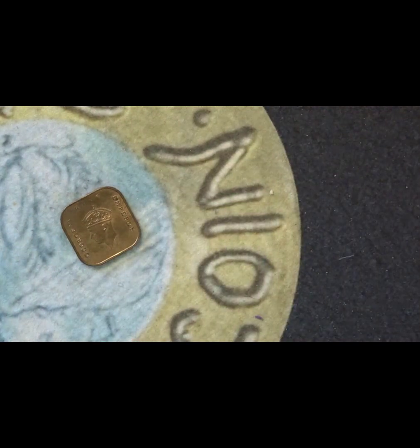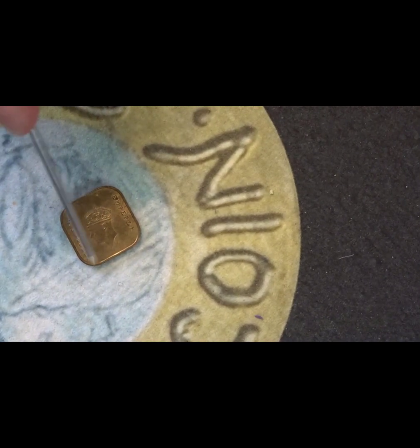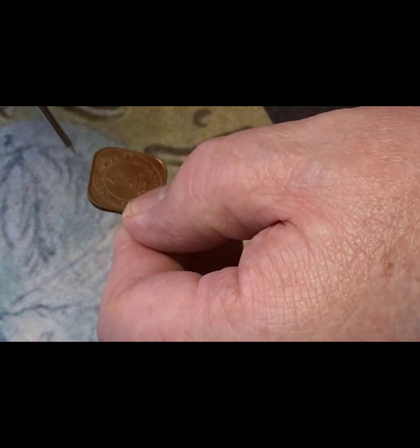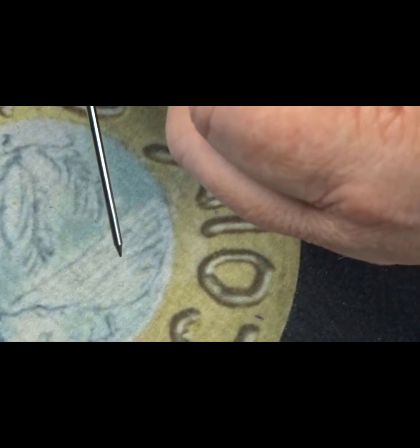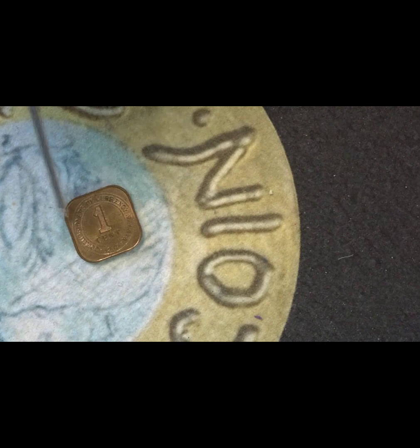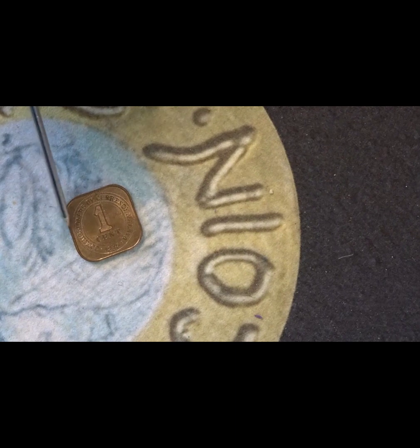The second one I got is this square coin. It's a George VI coin, and it's square with rounded corners. It is from India. Is it India? I lie. It isn't India. I thought it was the 1 anna. It isn't. It is the 1 cent, and it is from the Republic of Malaysia.